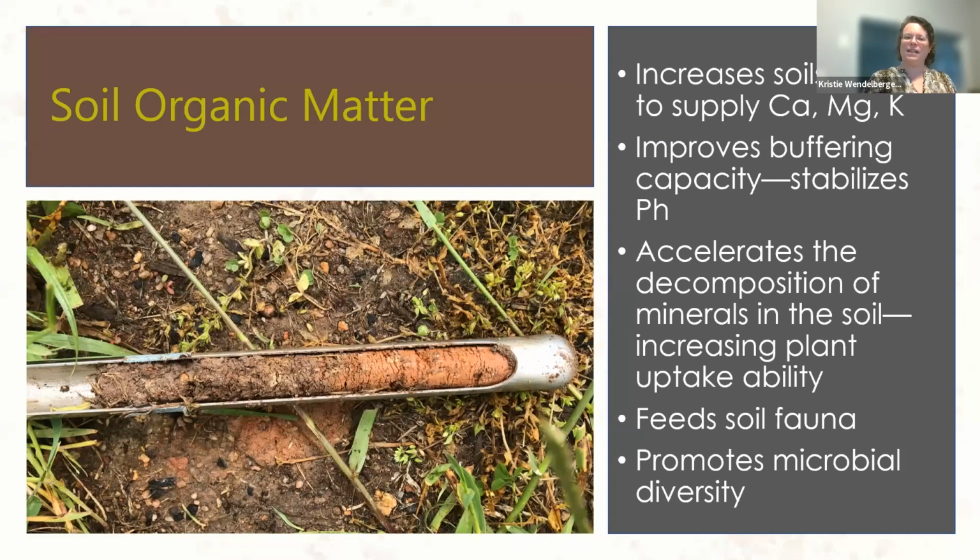It accelerates the decomposition of minerals in the soil, increasing plant uptake ability, feeds the soil fauna, and promotes microbial diversity. So you get all of this from soil organic matter that you get from residue from cover crops, whether you roll that cover crop down or you flail mow it, however you decide to terminate it. These residues stay behind and help create soil organic matter that then does all of these benefits for you on your farm.